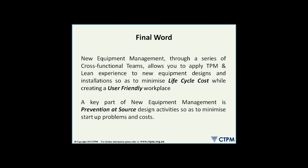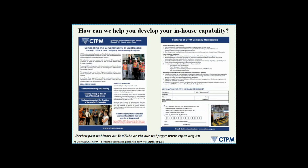So just as a final word, new equipment management through a series of cross-functional teams allows you to apply TPM and lean experience to new equipment designs and installations so as to minimize lifecycle cost while creating a user-friendly workplace. A key part of new equipment management is prevention at source design activities so as to minimize start-up problems and costs. Hopefully you found this to be of some benefit, to give you a bit of an understanding about new equipment.